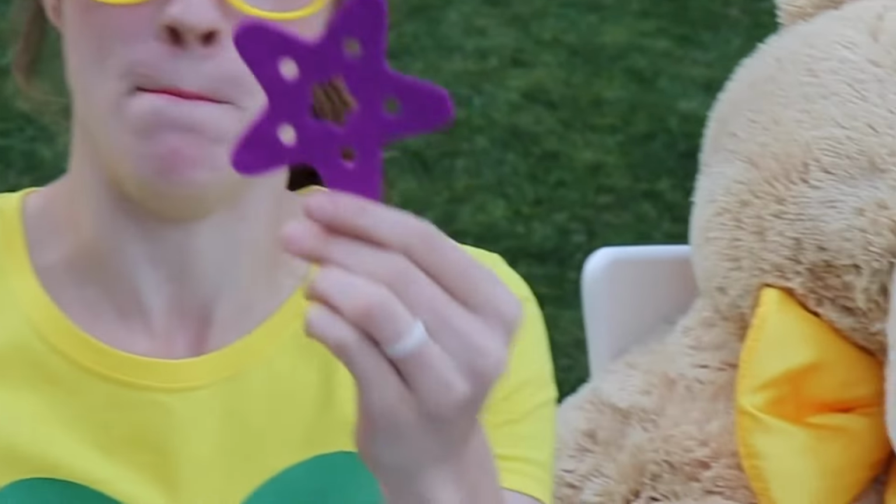A purple big sea star. And an orange sea star. I think we've got all the sea stars. Do you see any more? I don't. Good job. All right, time to pick another card.